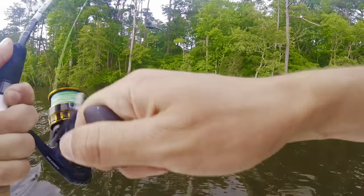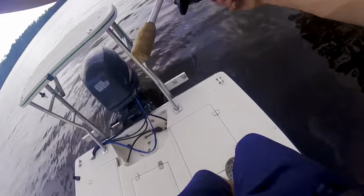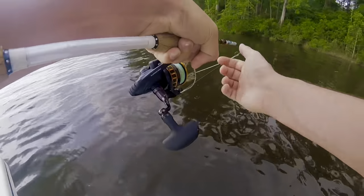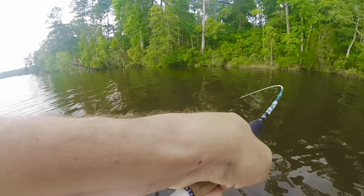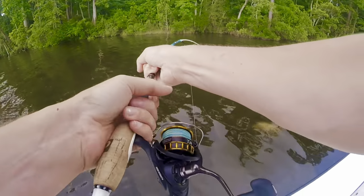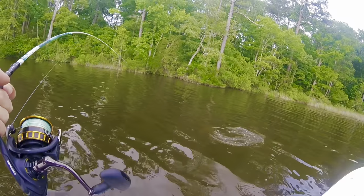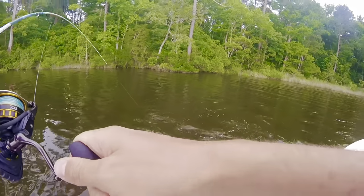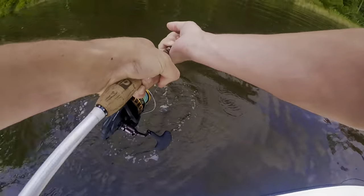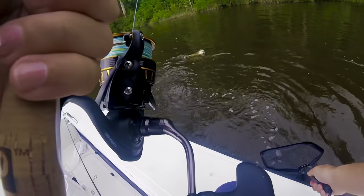Big red, big red, big red. Don't come off. Where you going, buddy? Oh, good size red. Good size red. Good red, good red. I think he's got the whole thing in his mouth too, so I got him hooked really good. Gonna bring him up and let him swim down into the net.